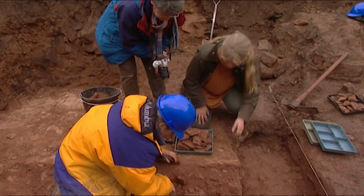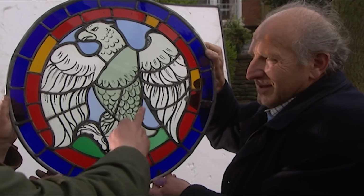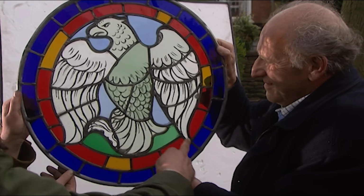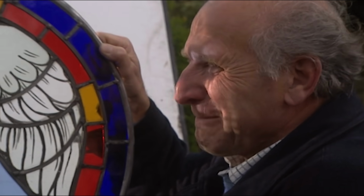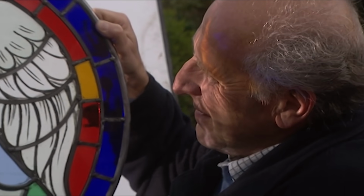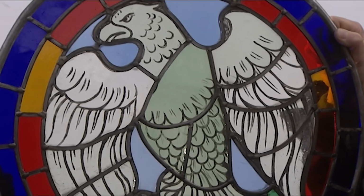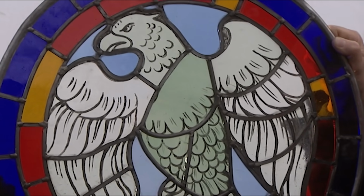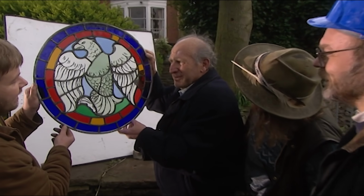Isn't this weird? As the minutes tick away and the tension mounts in Trench 1, there's some light relief. In just 3 days, we've made our own painted glass window using authentic medieval methods. We're going to give it to the people of Coventry as a tribute to those who lived and worked on this site all those centuries ago. So how do you think your first bit of stained glass then, Victor? Well, shows promise.